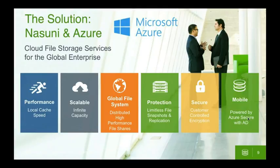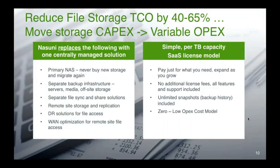There's also a web portal which can be rebranded by our customers, which gives you access to the file data for your staff as they travel, perhaps for DR purposes. And also you can set up two-way file sharing there so that external third parties and consultants can access that data. And we also have apps for Android and iOS to access that same data as well.